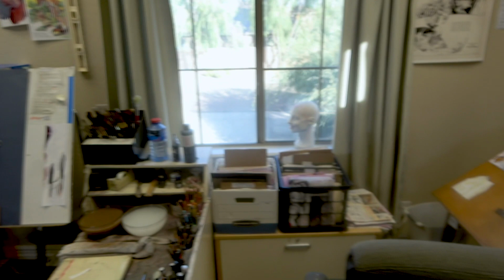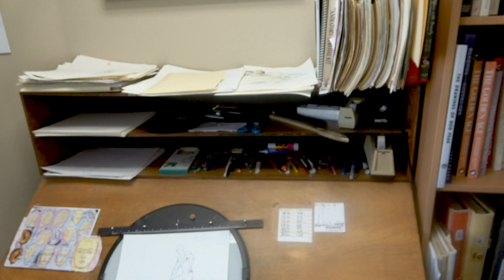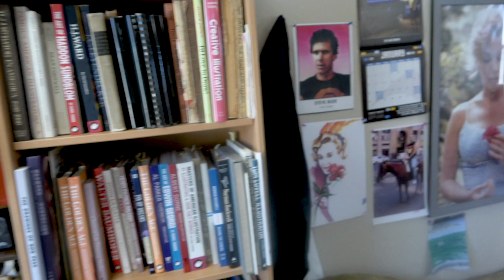There's more files straight ahead. That's my animation table where I'm trying to learn how to make things move right. That's our Nexus character on the disc. More books and files above that. Some bookshelves where I store my art books. Every artist needs bookshelves for their art books. Here's the couch where I sit my live models.